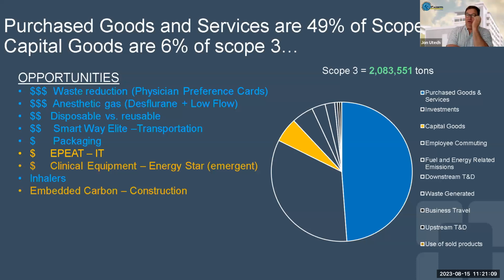Generally speaking, on the capital goods side, on IT spending, we're looking to get EPEAT certification. The other one is just right-sizing the amount of equipment that you're using. Clinical equipment, same thing, over and underutilization of imaging services. EPA is doing work to finally maybe get an Energy Star rating for the clinical equipment.